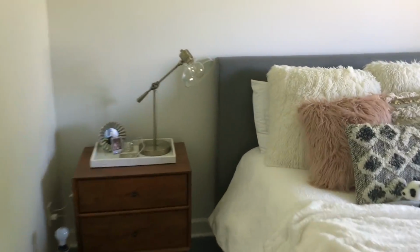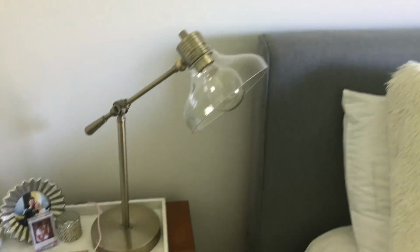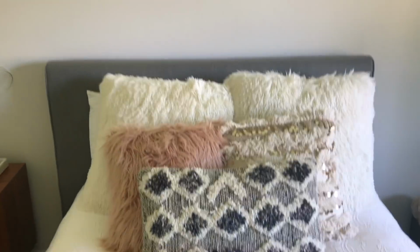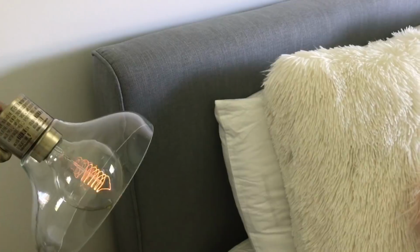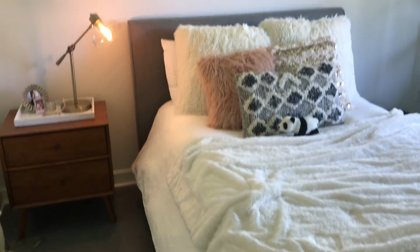I just got this fire lamp and it looks so good. It matches the little mirrored pieces on the pillow, so it totally ties it all in together. Bam! It's coming together, guys.